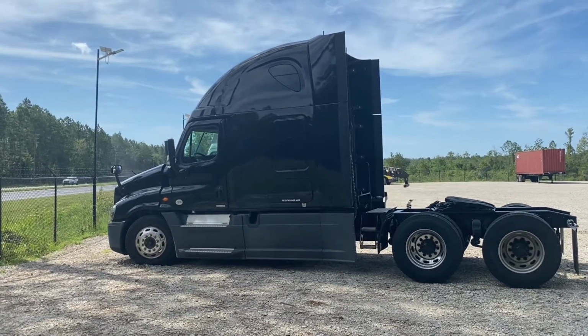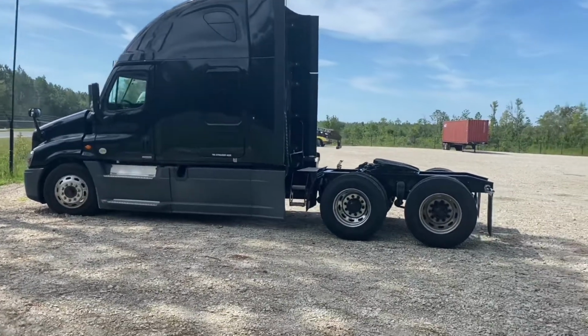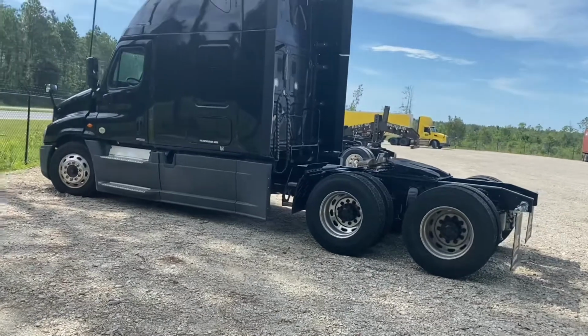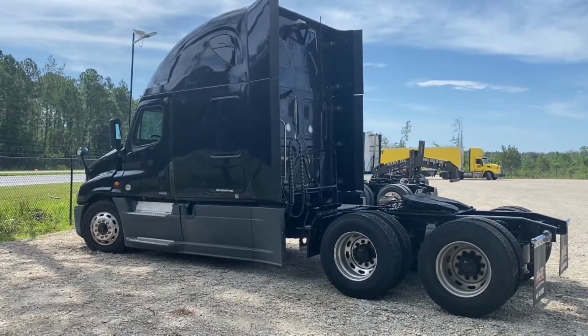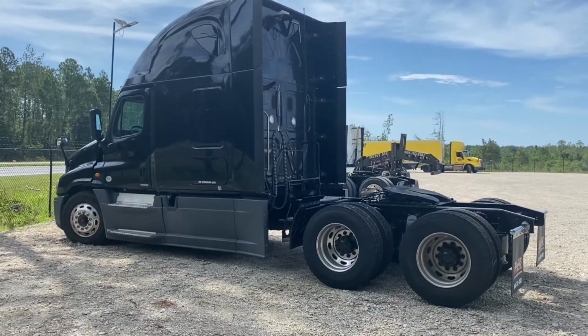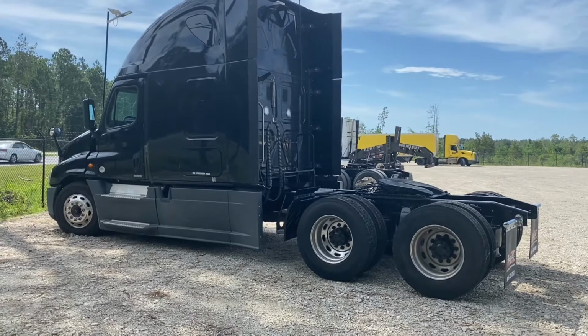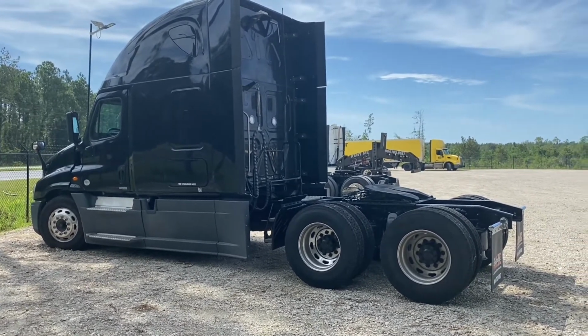But what do you guys think about that? 734,000 miles. Can you imagine that much on your car? But I think this will be a perfect truck for the fleet. And we're going to do some test driving. I may be able to get a video of that going down the road.